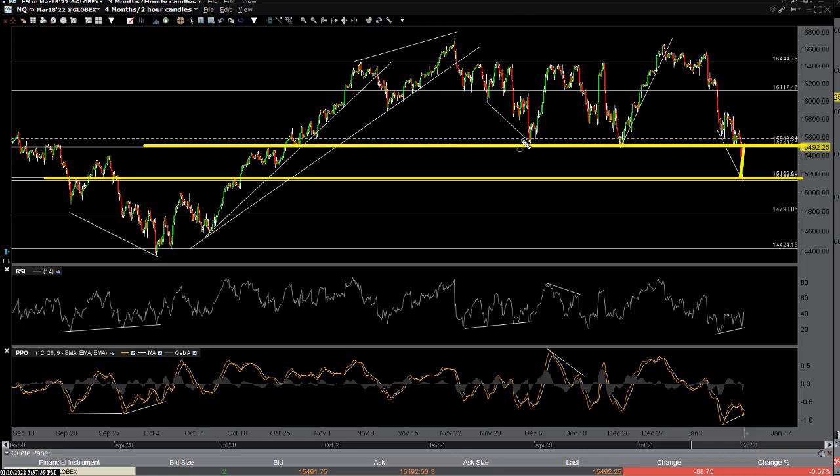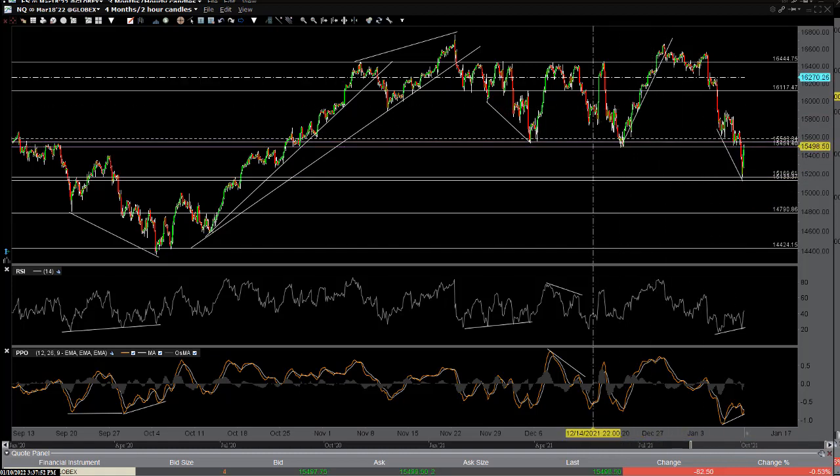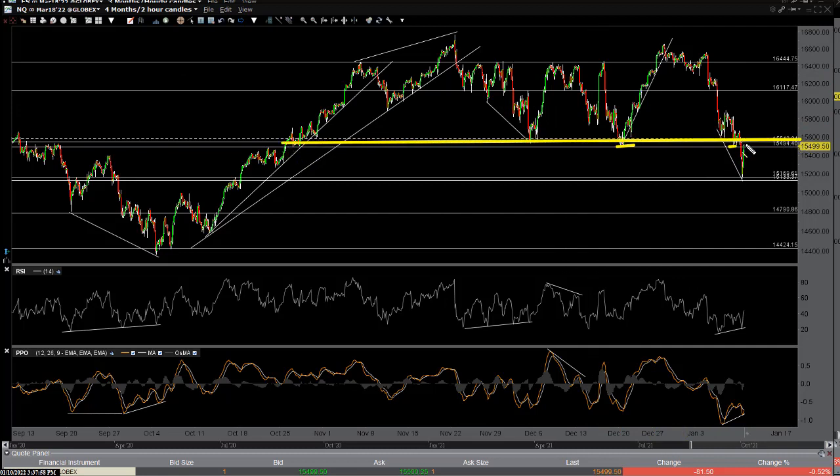So my preference, and what I did while I'm doing the video, I'm back short again. I'm going to try to ride it down for the next leg down. We've broken support. Again, that was good support right here. And we bounced back to the bottom of that support zone. Right there, you have recent reaction lows there and there. Initially, I had the line a little bit above that. So anywhere up to here and not too far above.